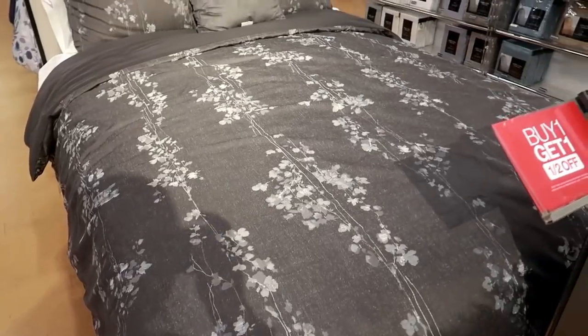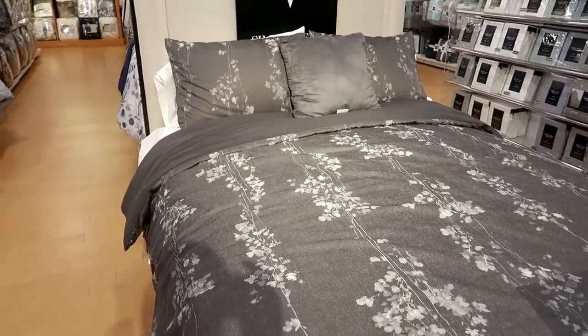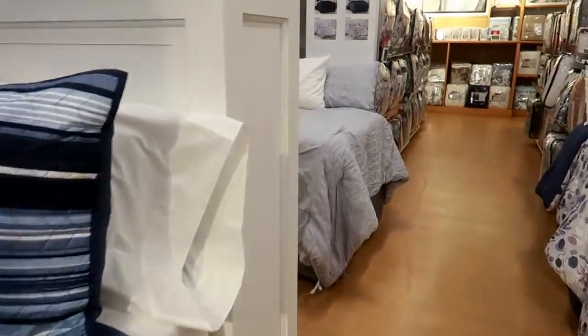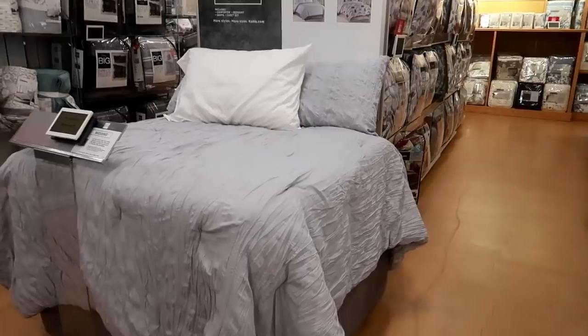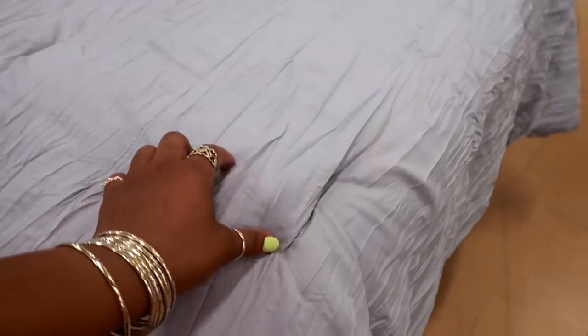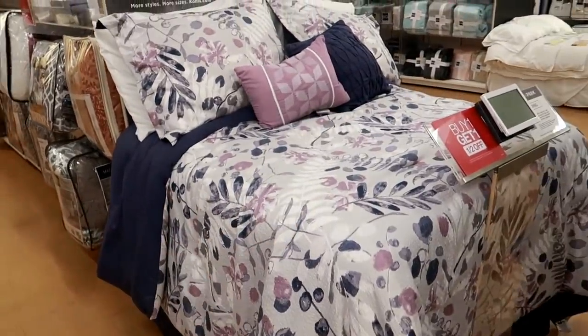This comforter set right here is by Vera Wang. Simply Vera. So I see that one. I see this striped one right here. This plain gray one that looks kind of like it has like the crinkle material. And then I see that one right there.